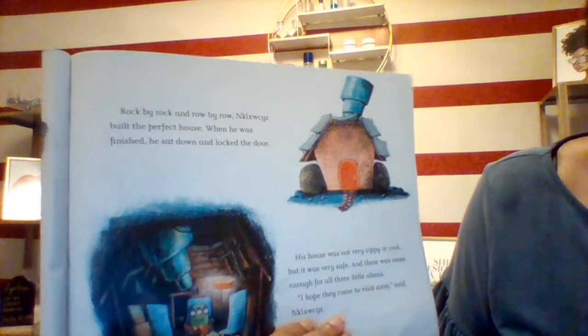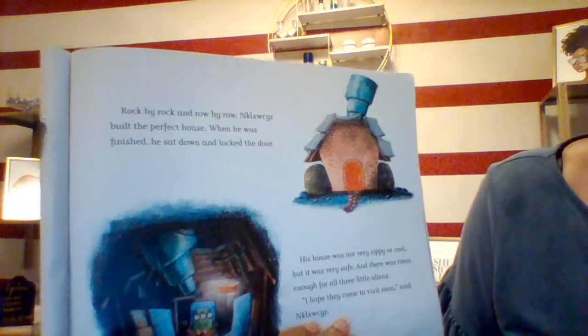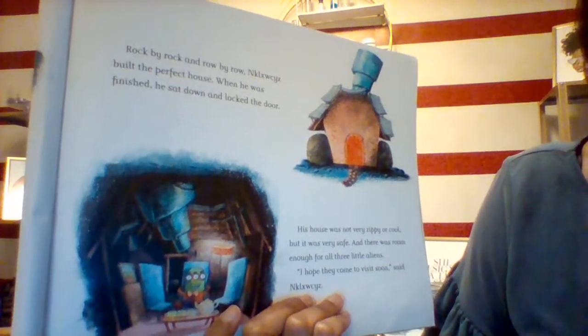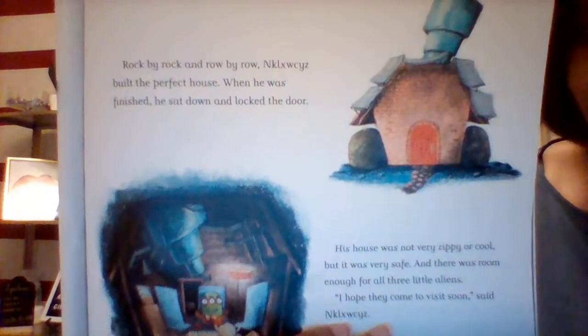Rock by rock and row by row, Nickowicz built the perfect house. When he was finished, he sat down and locked the door. His house was not very zippy or cool, but it was very safe, and there was room enough for all 3 little aliens. I hope they come to visit soon, said Nickowicz.